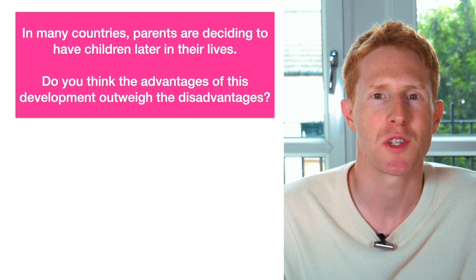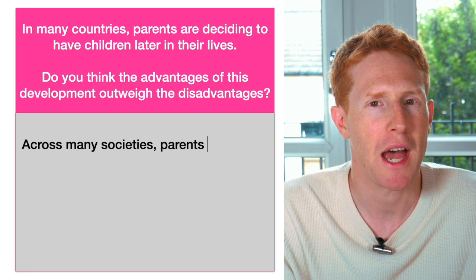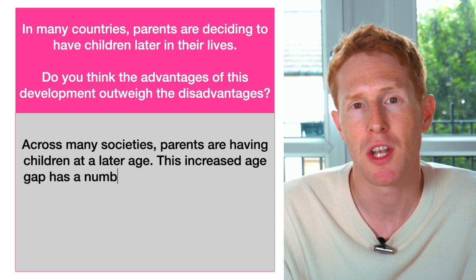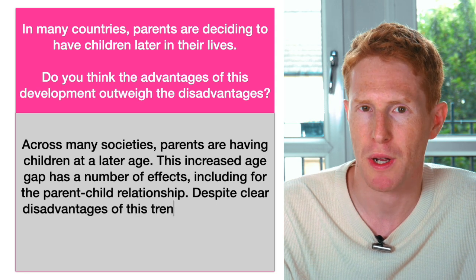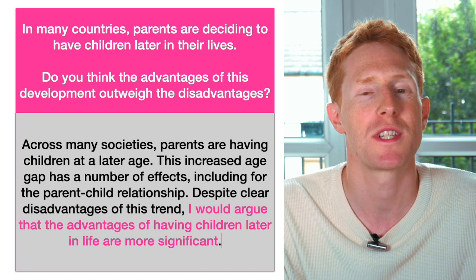So your introduction could look something like this: across many societies, parents are having children at a later age. This increased age gap has a number of effects, including for the parent-child relationship. Despite clear disadvantages of this trend, I would argue that the advantages of having children later in life are more significant.